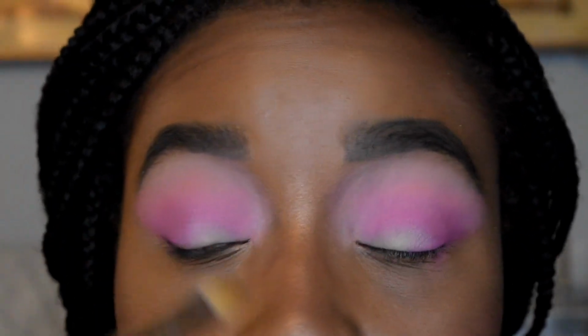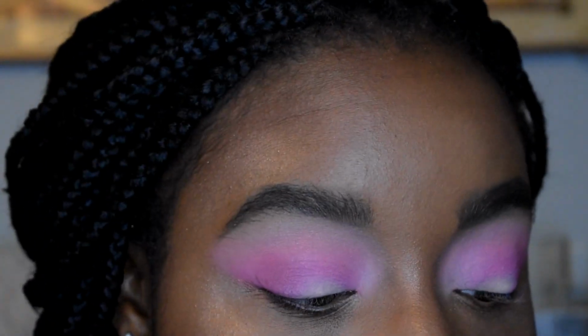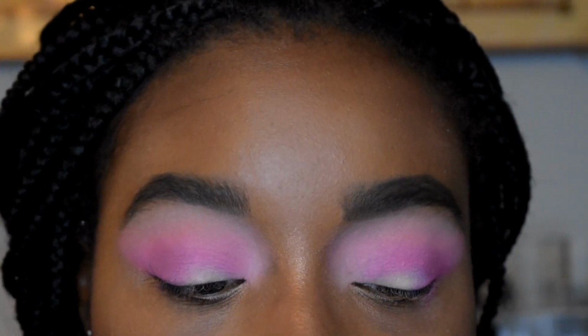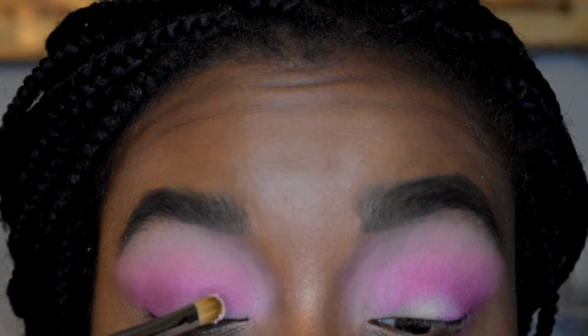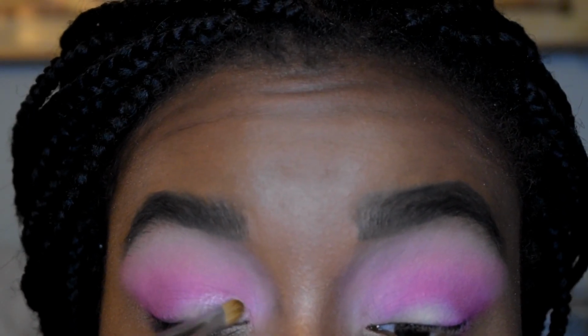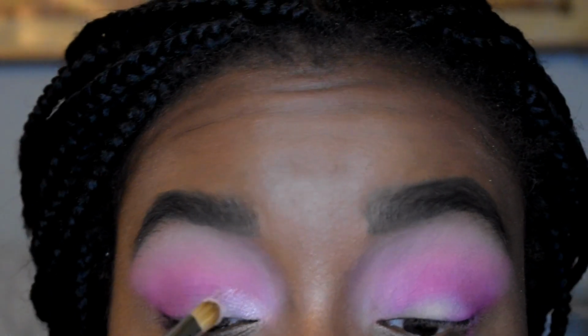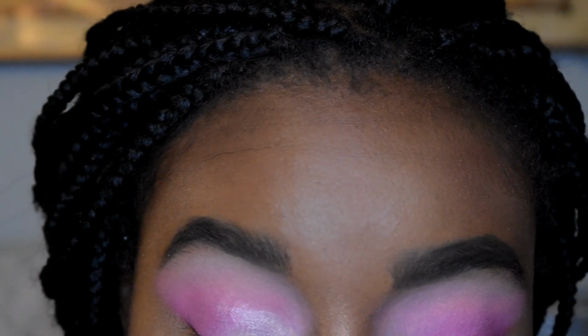Okay, so I found a lid brush. This is the M124, and I'm gonna take that into my ABH palette and go into Vermeer and just place that on my lid. I think this has a pinky undertone to it, and it looks pretty similar to the lid color that she has.